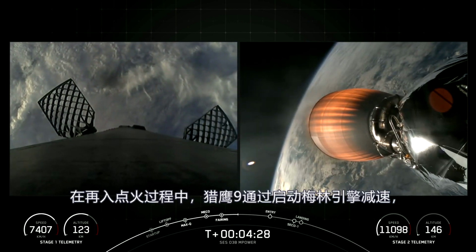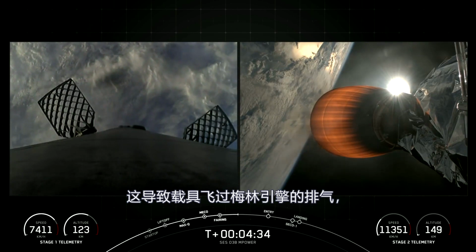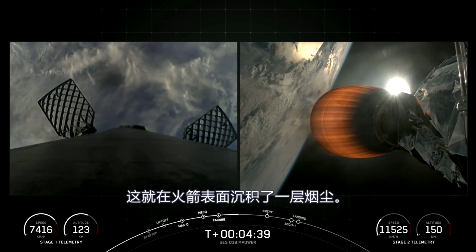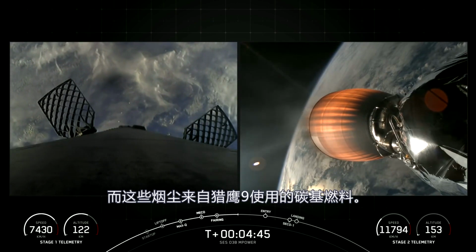During that entry burn, Falcon 9 is decelerating by firing its Merlin engines, but we're still moving very rapidly. And that causes the vehicle to fly through Merlin's exhaust gases, also sometimes called the rocket's plume, and this deposits a layer of soot on the vehicle's surface. And that soot comes from the carbon-based fuel that Falcon 9 uses.